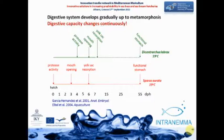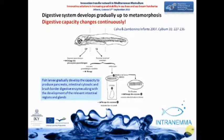Here you have a more or less comparative presentation of the major events for bass and bream. This functional stomach here, you might not agree, and I can tell you why. We know that we have a stomach structure somewhere here at 25 days, but this is not fully operational like it's going to be in the adult stages. It's only by metamorphosis, more or less, that we have the mature digestive tract with all the glands operating and producing everything. So the digestive tract keeps changing in size, in morphology, in the capacity to accommodate food, and in the capacity to process food.